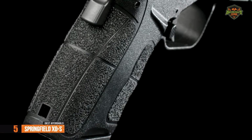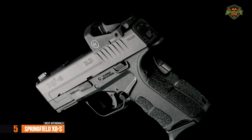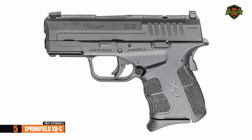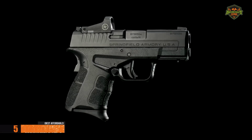The forged steel slide is finished in melonite, a hard metal treatment that's resistant to wear and corrosion. Corrosion resistance is a very important feature because the spare gun is often carried close to the body where it's exposed to sweat. For the listed price, we're thoroughly impressed.